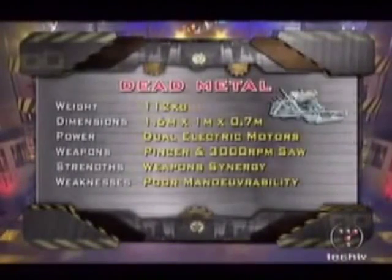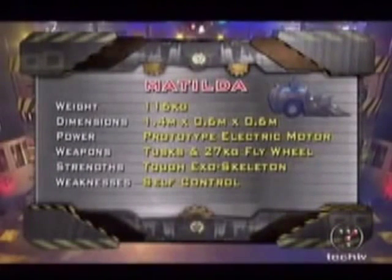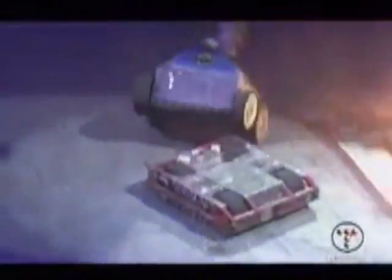Dead Metal with the pincers and the saw. And Matilda with the tough skeleton, the tusks, the flywheel. 3, 2, 1, activate. Pussycat from the right-hand side. Look at that great spinning disc. Tornado has a smaller one at the front, but no less effective. And it has the power, and it has the drive, and it has the driving ambition to win this one.